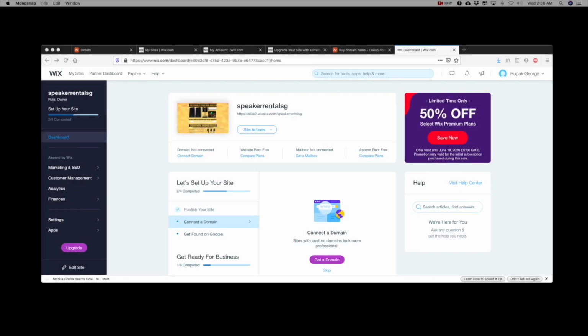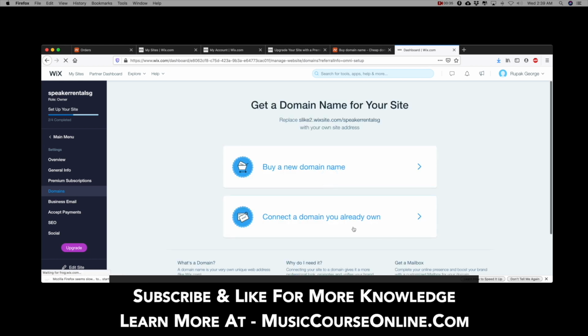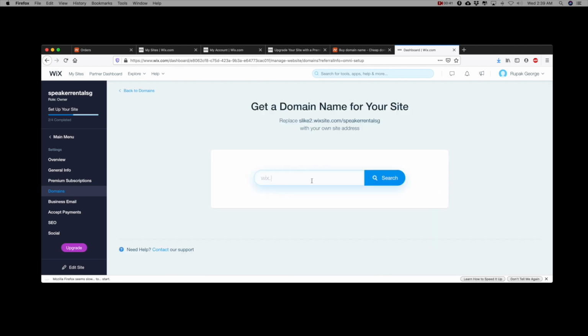You can basically find a domain name straight off the Wix website. So there's an option here to connect a domain. You can just go here, get a domain, and then you'll have the option to either buy a new domain name or connect a domain name you already own.